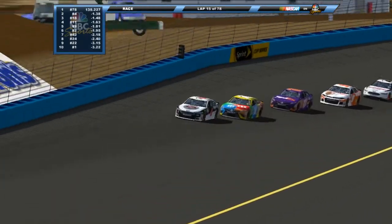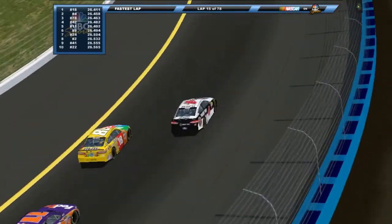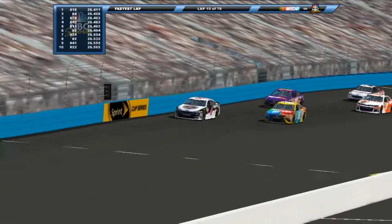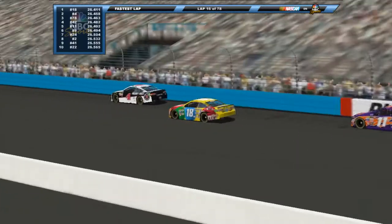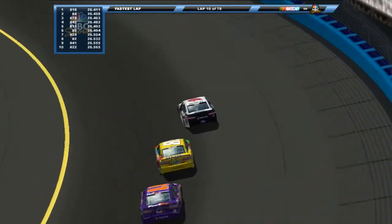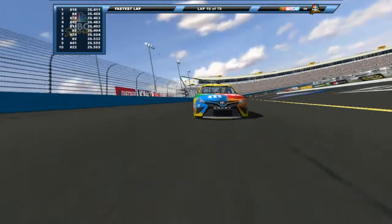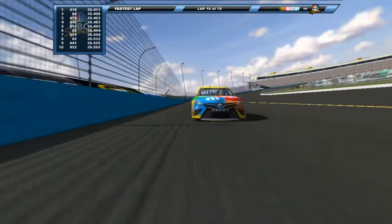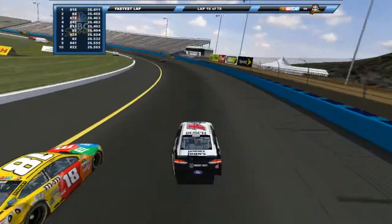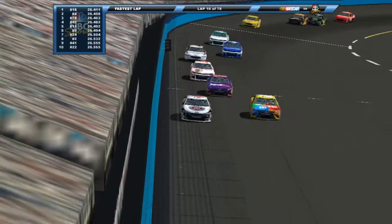It looks like definitely the 18 car has the faster car right now. It may be the fastest car on the racetrack, just can't get past Harvick right now. This looked good on the longer run though. Oh, you got a good corner off there for Kyle Busch.